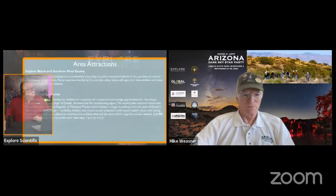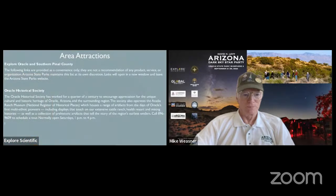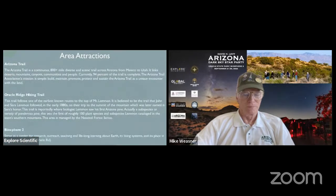Oracle in Southern Pinal County, the Oracle Historical Society, the Arizona Trail, an 800-mile trail. You probably won't walk nearly that many miles by the time the star party's over. Correct. Oh. Oracle Ridge Hiking Trail, Biosphere 2.